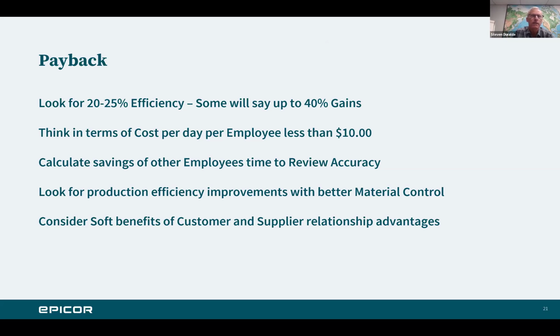You can expect these 20 to 25% efficiency gains. Some companies will say they save 40% time on things like job picking. And then think in terms of cost per day per employee, always being less than $10 if you really do the investment kind of analysis and math.